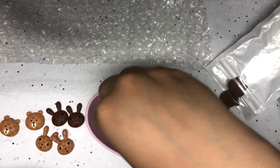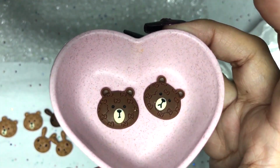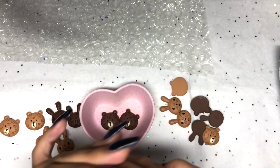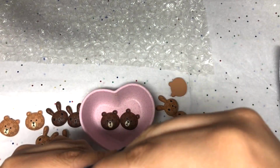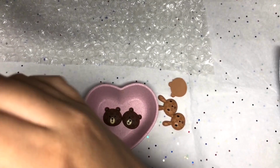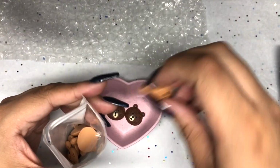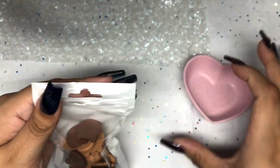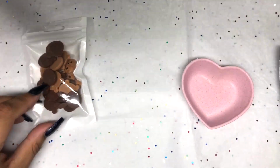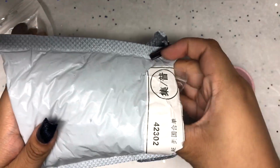And then we got them in this color as well. So I absolutely love these. So yeah, definitely wanted to have these in my collection. But they were so cute. Yeah, so that is what those are looking like. I'll put this in. And then next we have some more charms.